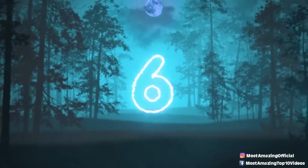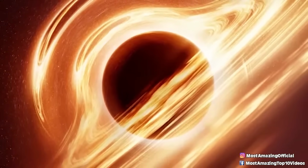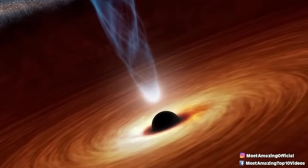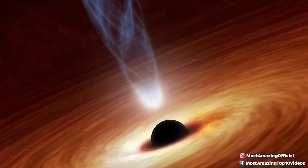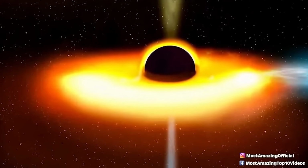Number 6. Black holes. A black hole is a region of space-time where gravity is so strong that nothing, including light or other electromagnetic waves, has enough energy to escape its event horizon. Although we can't see black holes, scientists have been able to study them by observing how they interact with the environment around them with telescopes like Swift, Chandra, and Hubble. In 2017, NASA's Swift telescope mapped the death spiral of a star as it is consumed by a black hole. Later, astronomers used Chandra to discover evidence for thousands of black holes located near the center of our Milky Way galaxy, which scares me.